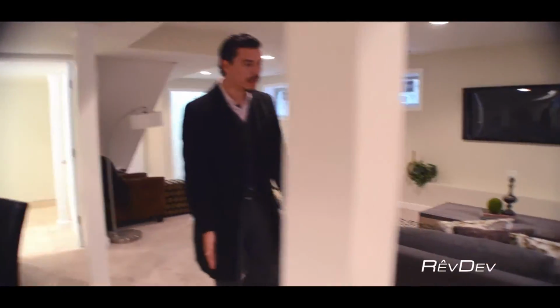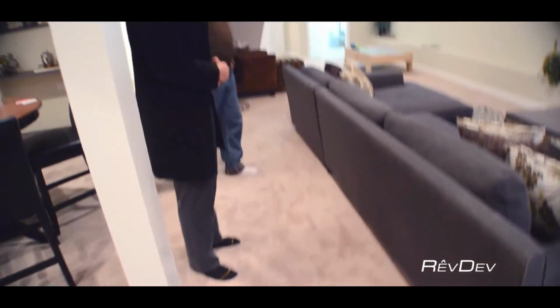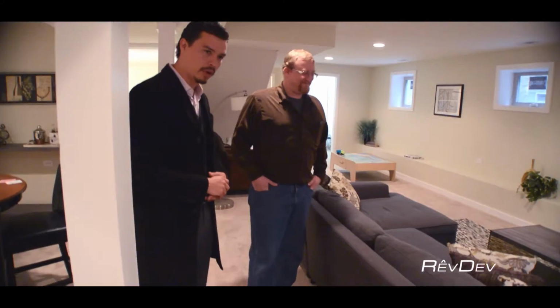So you can see it's carpeted with a nice honeycomb carpet. It's not plush, but it's a honeycomb. It feels nice and soft. Yes, it feels very nice and soft. It's very comfortable, it's very warm here.